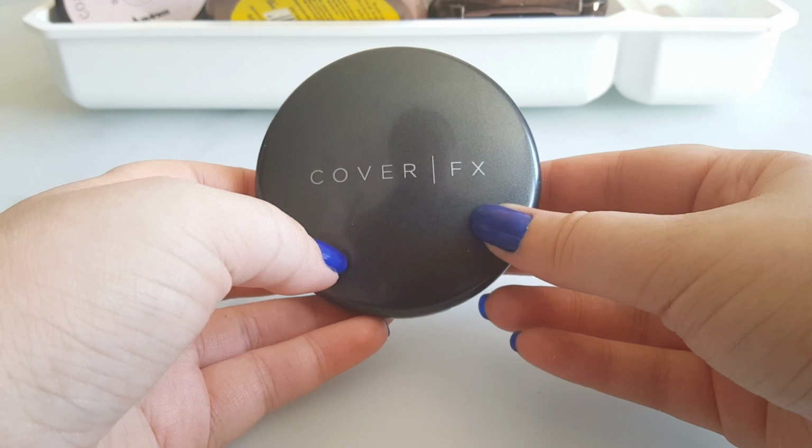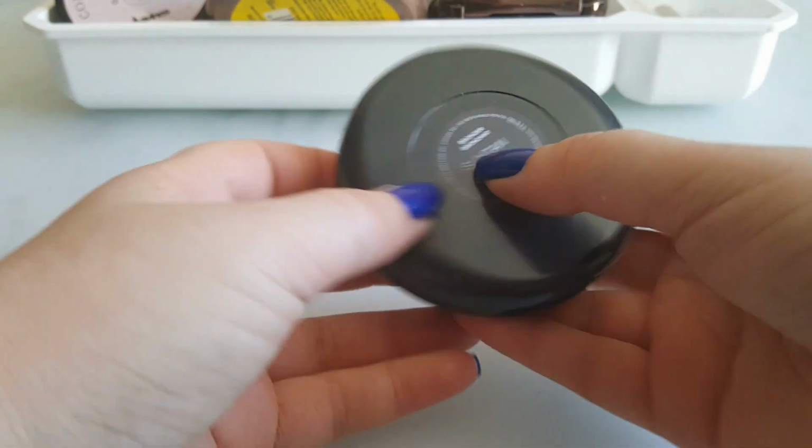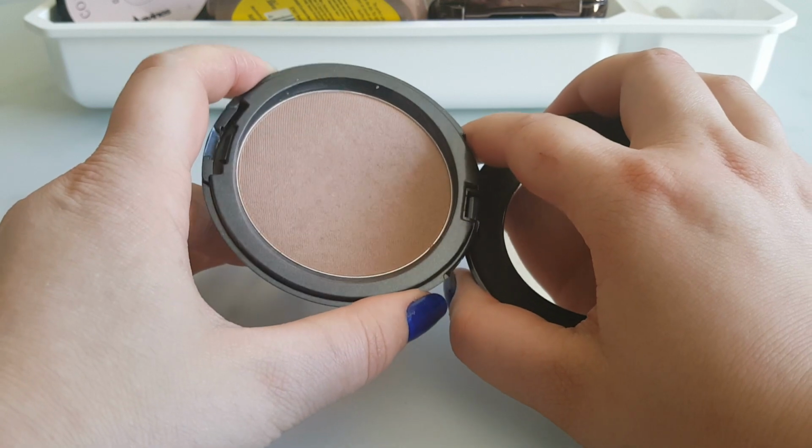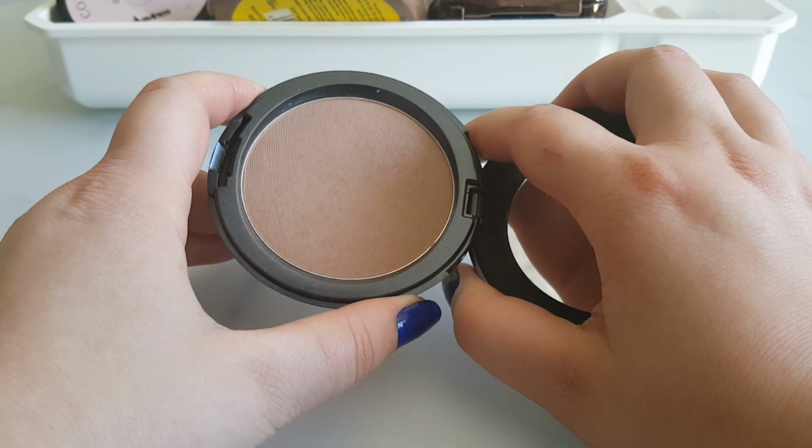So last up we have the Cover FX bronzer in the shade Sun Tan. But I am going to keep it because this one actually doubles really nicely as a contour powder as well.